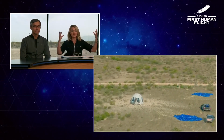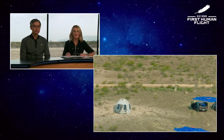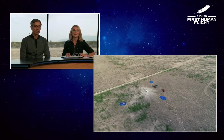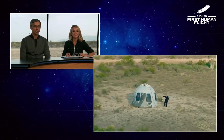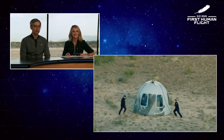You can also see that the parachutes fell very close to the capsule. It means that there's not much wind out there. It was a beautiful, beautiful day. Not too shabby, Gary. What do you think? No, it was picture perfect. And it sounds like it landed pretty much exactly where we predicted. That's how they can get to it so quickly. They start moving even before it landed, based on the prediction of landing.